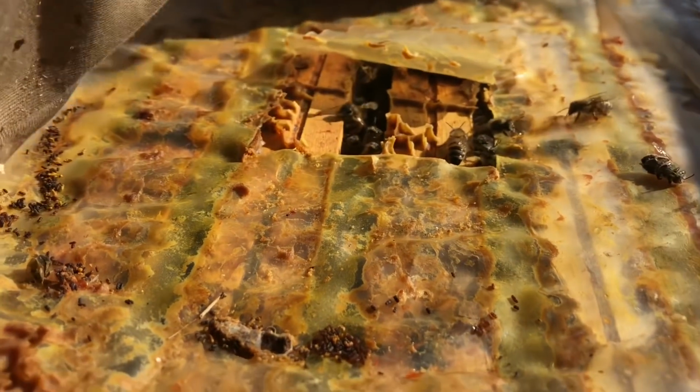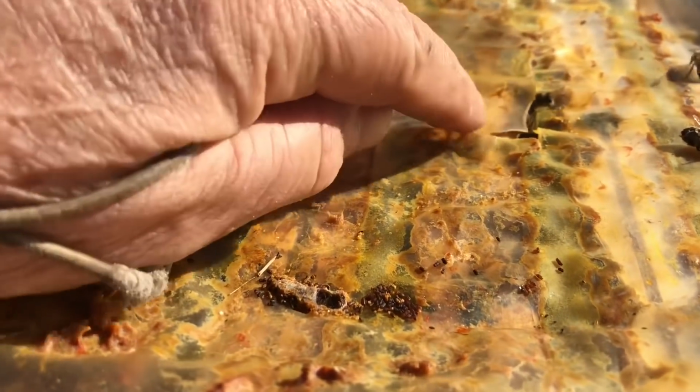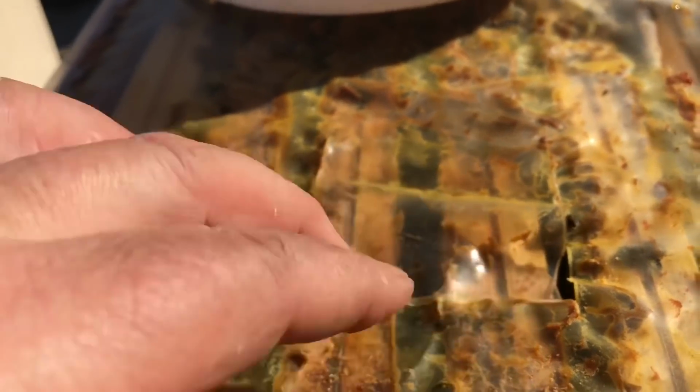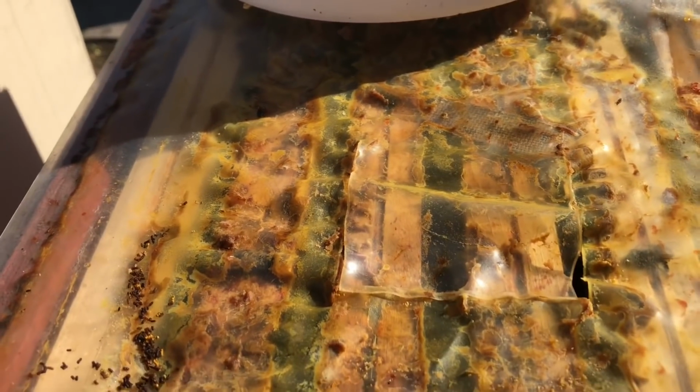And if you finish with the feeder, you just do this. You just close it back up like that. You leave it a day or so, you push it down, and they glue it shut, and then back on goes your poly roof.